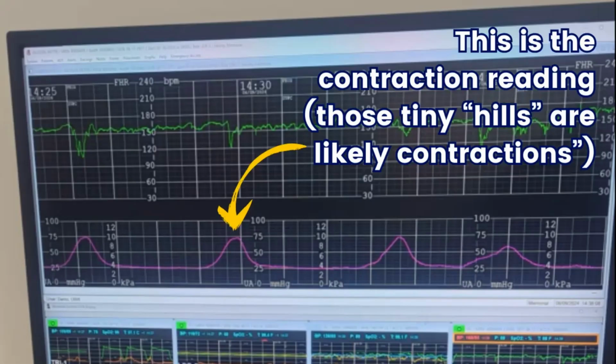Now, every one of those smaller boxes is 10 seconds. And it's kind of hard to tell on this picture, but I'm guessing those are actually 20 seconds. So it looks like her contractions are about a minute long and they're about 4 minutes apart. So that's what fetal monitoring is going to look like when you see it on the screen. And again, sometimes they print it out on paper as well.